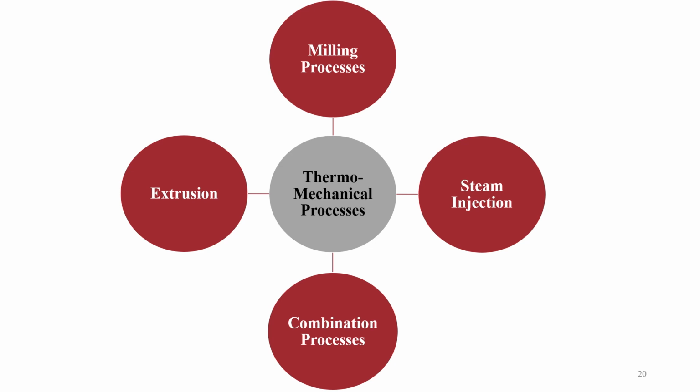They are thermomechanical processes, so they are non-chemical pretreatments. From the next slide, I'm going to talk about each process in detail, with the results.